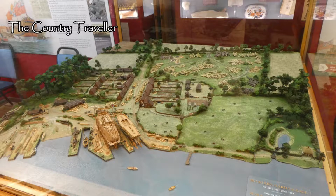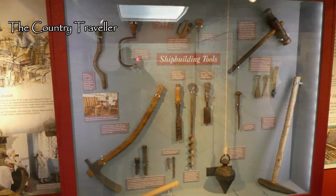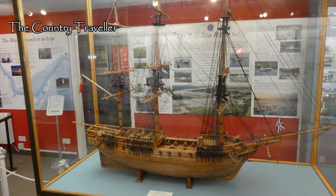We can see lengths of wood, mainly oak, everywhere, as of course the ships here were made from wood, much of which came from the New Forest. That's the main reason that the shipbuilding industry was established here. No power tools in those days. Everything was constructed by hand. In the museum, we can see models of some of the ships that were built here.